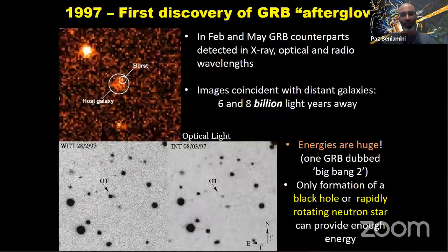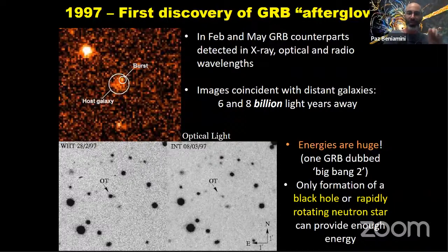The answer came about 2 years later, and this was with an interesting discovery, which is a GRB afterglow. So it turns out that after the GRB happens, you can still see some more emission coming from the same location, first in X-rays, then in optical, then in radio. And this emission, instead of lasting seconds, it lasts much, much longer. It can last days or weeks or even years. And this helps us actually discover the exact location and even the host galaxy where the GRB is happening.